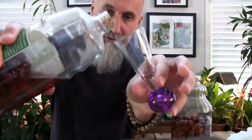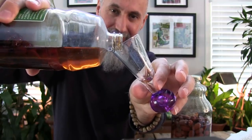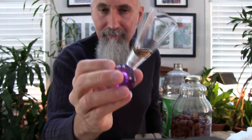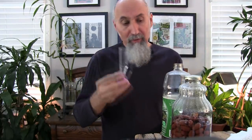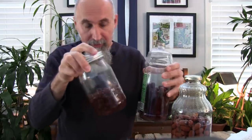Just pour a little bit again. Very, very little. And you can see the color of it. Just a touch. Just a touch. All right, take a look. Much sweeter. Much sweeter than the other one. So I'm not going to add any sugar to this one. Okay. I'm not going to add any sugar to this one because I thought about adding it to this one. But this one is much sweeter than this one that I'm going to put together. So together, they'll make a good mix.